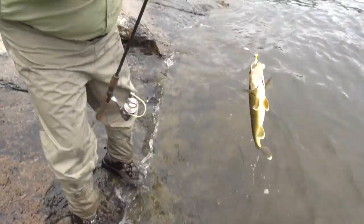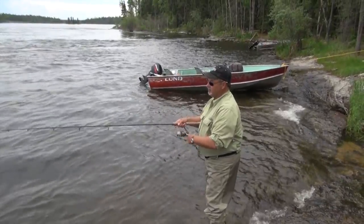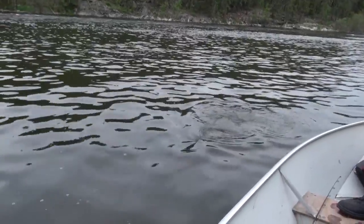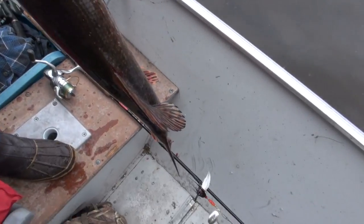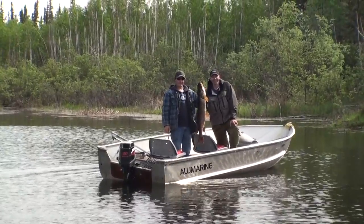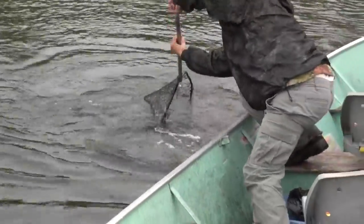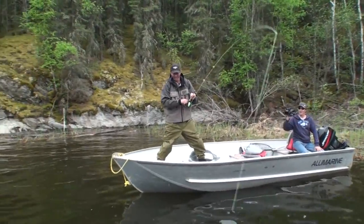You can catch literally hundreds and hundreds of walleye a day. That's a big one. Oh, yeah.